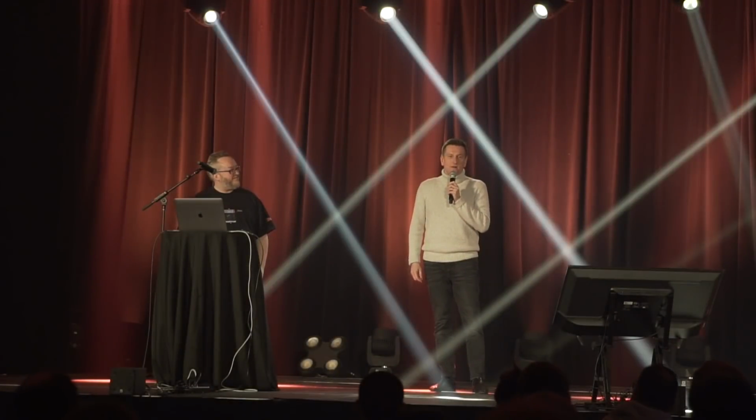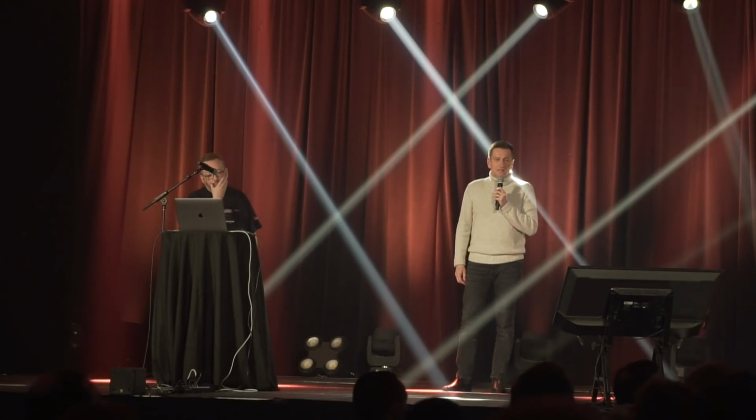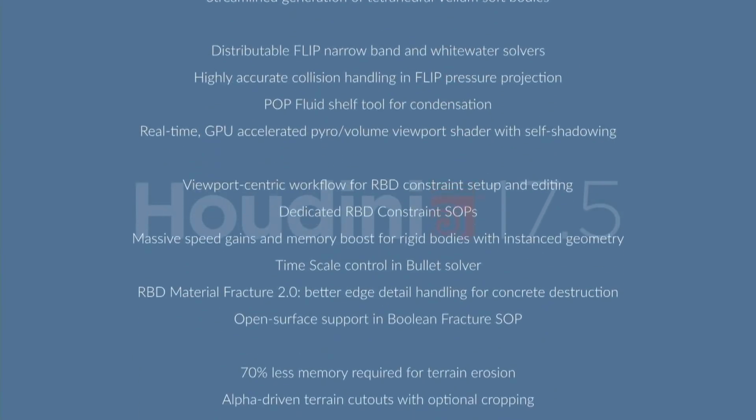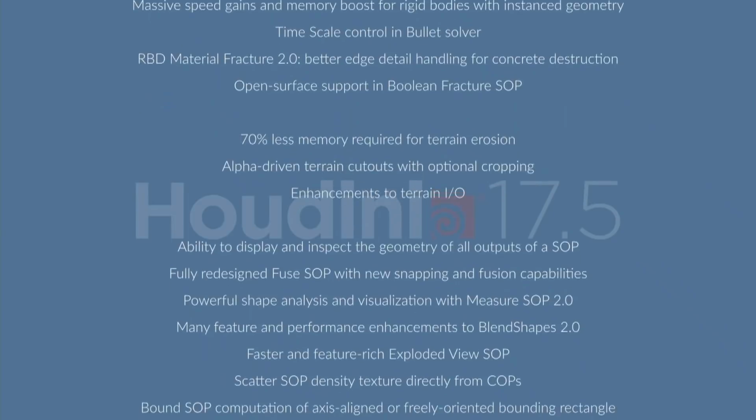This concludes our presentation of Houdini 17.5. We hope you've enjoyed it. We hope we've given you a lot to think about. Clearly, the big entrant here in the Houdini ecosystem is PDG, but the list, if you don't mind playing it, Scott, is actually not that small, and we hope that you'll find a couple of good gems in there that you can use right away.